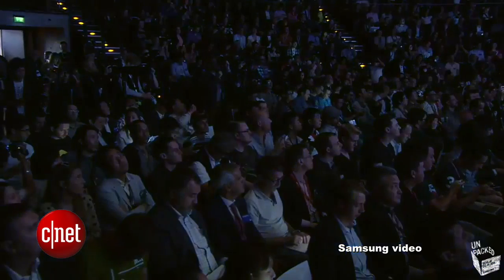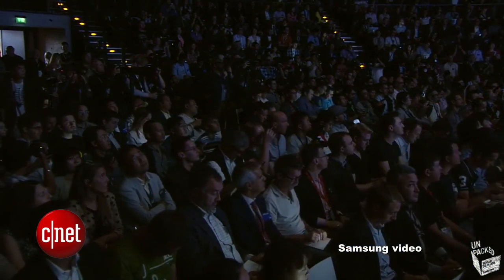Now, I would like to talk about totally new form factor of wearables. Can you guess? Can you imagine what it is? Ladies and gentlemen, here is most innovative, most exciting Samsung Gear VR.